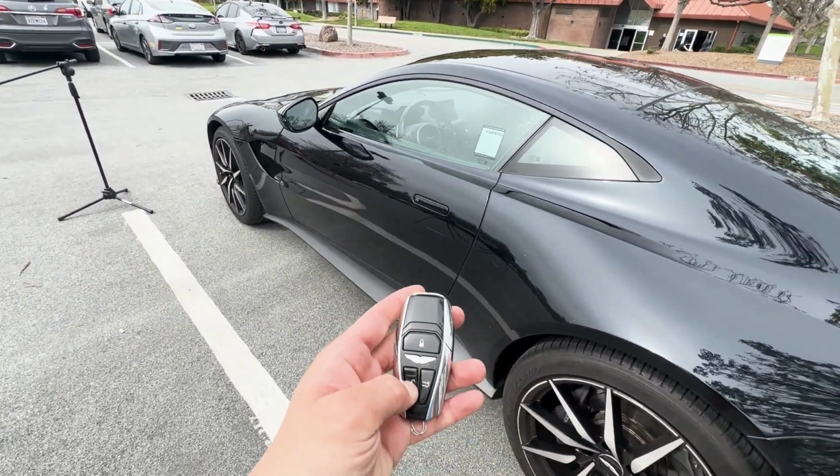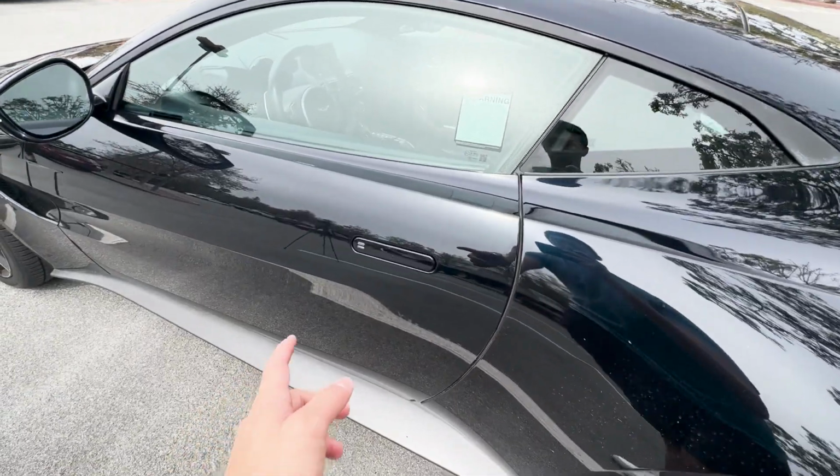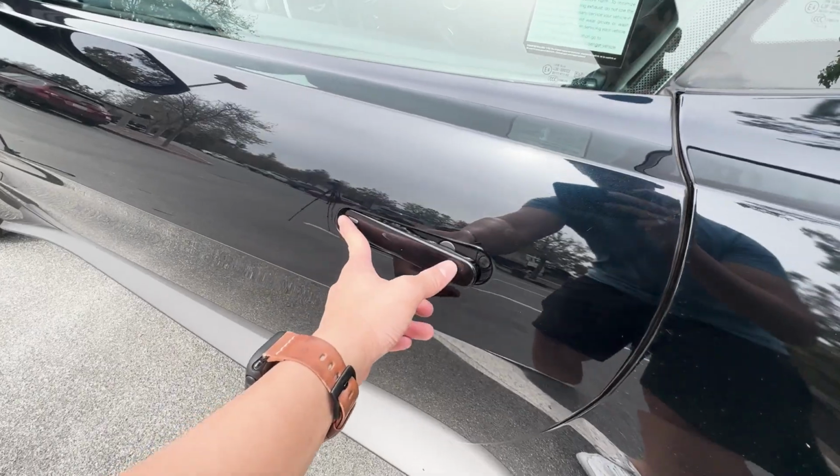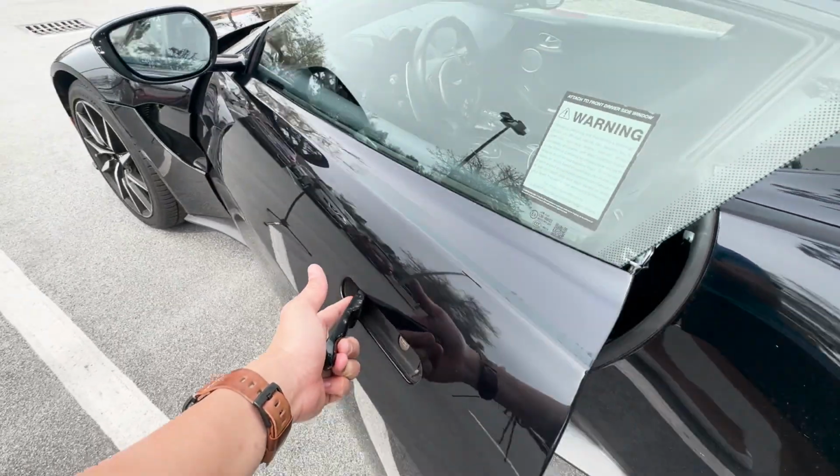As we unlock the car by pressing this button on the key fob, we can see that Aston Martin did the flush door handles before Tesla made them mainstream. You push here and open it like this.